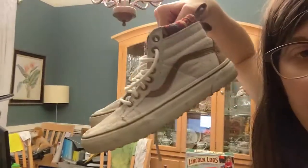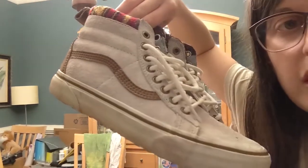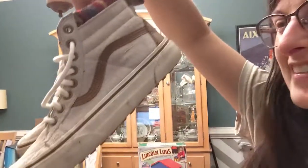I did also buy myself some shoes today, but if I didn't want these for myself, this style does sell for about $30. But this is actually a style of Vans that I've wanted for a long time, but brand new, they cost like $85, which I wasn't going to do.